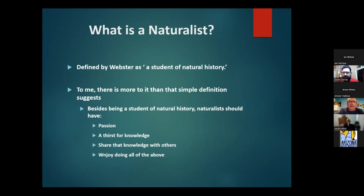However, in my mind, being a student of natural history should encompass more things. First of all, and let me just say here, it doesn't matter what group of organisms you're interested in. There is an infinite amount to learn about every group. So just get out there and be observant and take notes and take photos and use iNaturalist and all those sorts of things.